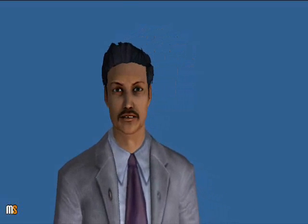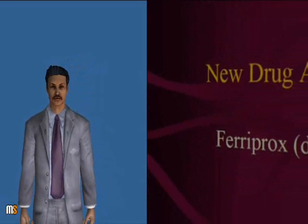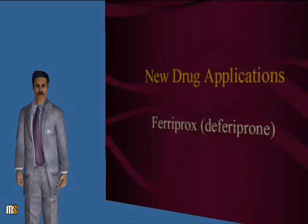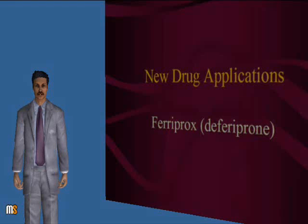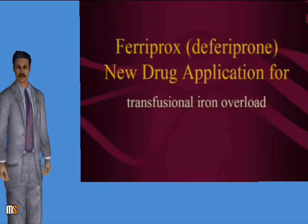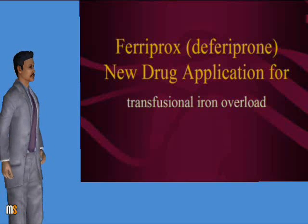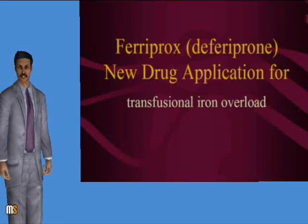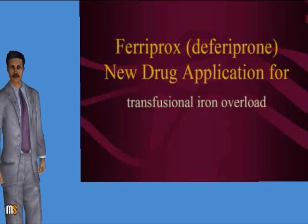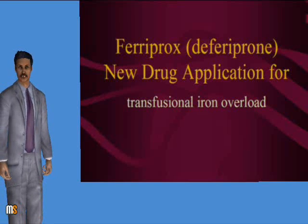For the September 14, 2011 morning session, the committee was to discuss an NDA for a drug with a proposed trade name Feraprox. Deferiprone, film-coated tablets, application submitted by Apo Pharma Incorporated, represented by Cato Research, Ltd., authorized U.S. agent. The proposed indication for this product is for the treatment of patients with transfusional iron overload, excess iron in the body related to blood transfusions, when current chelation therapy is inadequate. Chelation therapy in these patients binds iron in a form that allows it to be eliminated from the body.